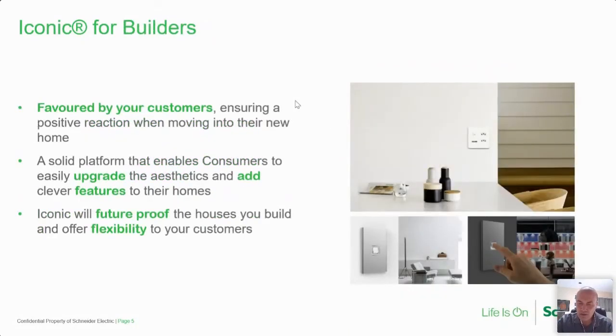For the builders, Iconic will be favored by your customers, hence ensuring a positive reaction when moving into their new home. It enables consumers to easily upgrade the aesthetics with the color schemes and add clever features to their home, such as a night walk sensor with built-in LED, the USB socket, offering both type A and C outlets. Iconic will future-proof the houses built and will offer flexibility in the form of a Bluetooth module that will be controlled via an app that can be downloaded onto a mobile phone, a tablet, or an iPad. The app will be available for both Android and iOS platform. So we term the app the BLE app, short for Bluetooth Low Energy.